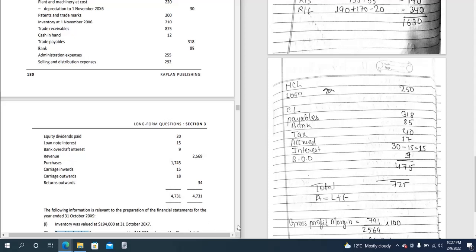Next we are having tax. We are also having interest. So in the trial balance, the amount given for the loan interest means 15 has been paid, and we have calculated earlier that it is 30. So it means 15 is remaining to be paid. So 15 is our liability.